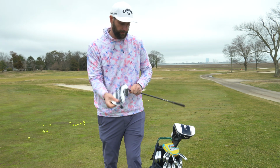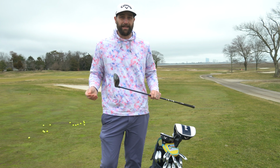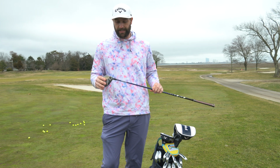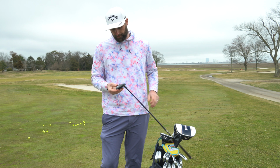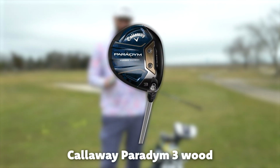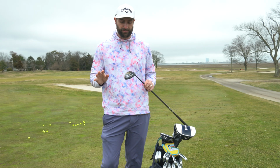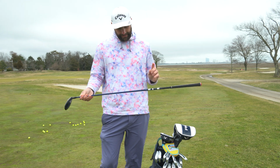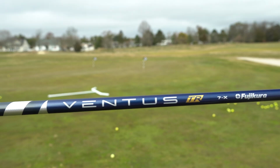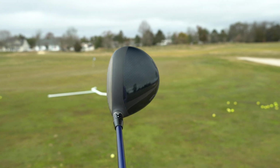Next, let's go to the 3-wood here. I'm not a great 3-wood player. I don't hit the 3-wood a lot, to be honest. But I think this year we're going to try to change that. We're going to try to work on the 3-wood game a little bit more. But we got the Triple Diamond. We got the 13.5, but we have it +1, so it's really 14.5, so it's a little bit strong for a 3-wood. Again, we got the Ventus TR, the blue this time, in the 7X. I think it's tipped a ½ inch, but don't quote me on that.